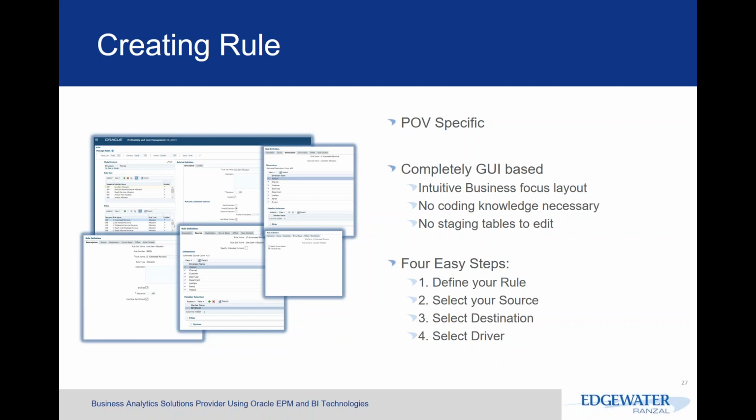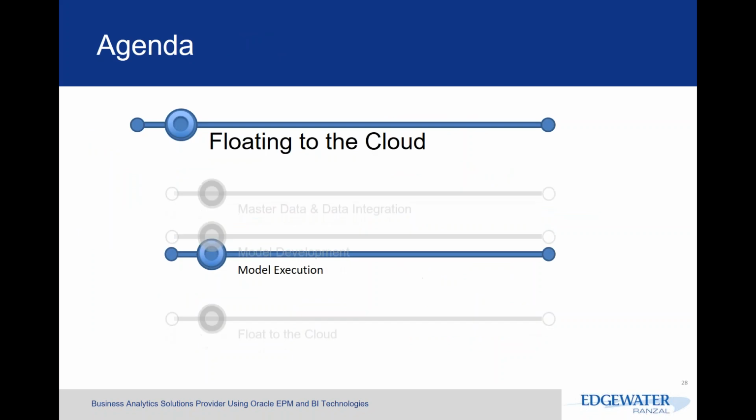So once we've defined our source, where our data is coming from, we want to decide where it's going to. So we're going to select our destination. And then finally, we're going to select our driver. So we've selected where our data is coming from, where it's going to, and our driver just tells us how it's going to get there, whatever driver we've decided to use. So very, very easy to create rules. And I really would encourage, if you'd like to know more information on this, have a look at that webcast that we did last year, or one of the various other Renzel webcasts that we've done on Management Ledger.